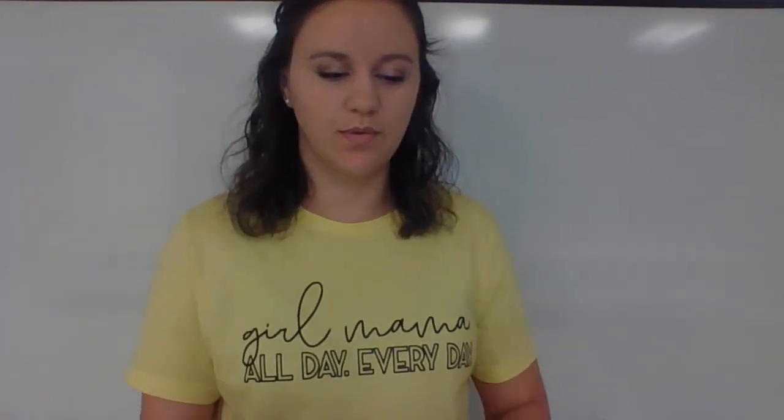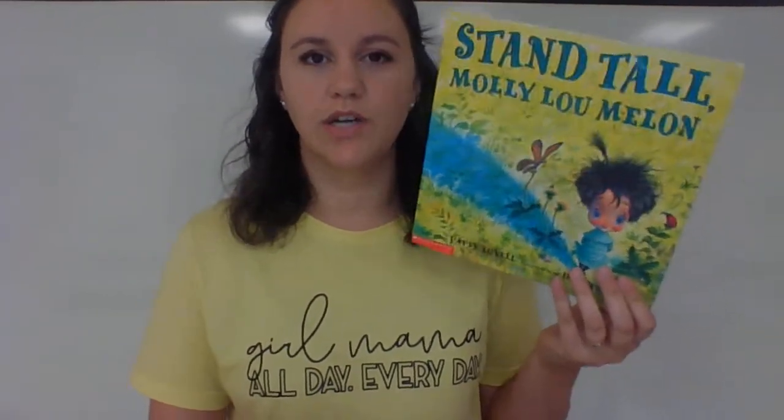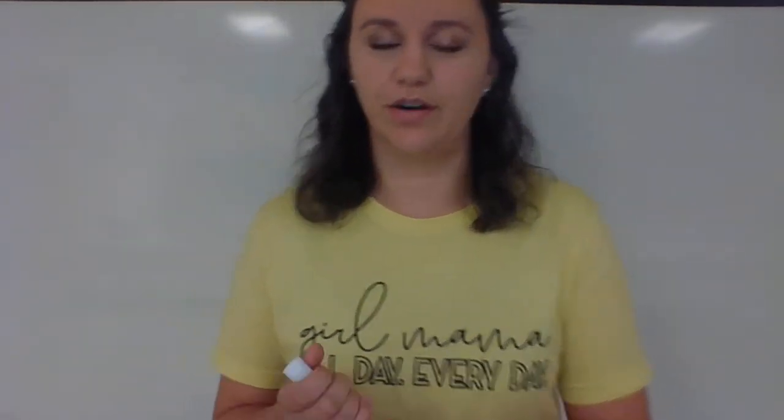So yesterday when we read this story, Stand Tall, Molly Lou Mellon, we talked about character action. Those are verbs, things that the characters do. Today we're going to talk about character feeling. Before we get started, let's talk about some short vowels.